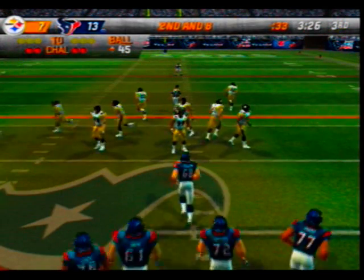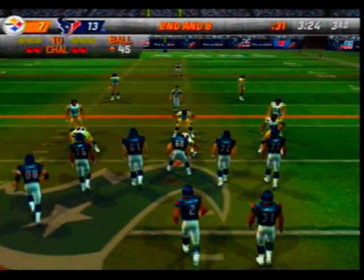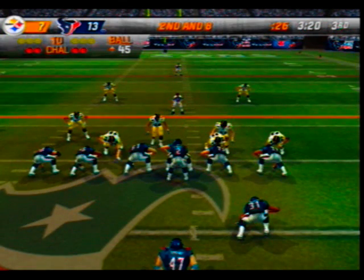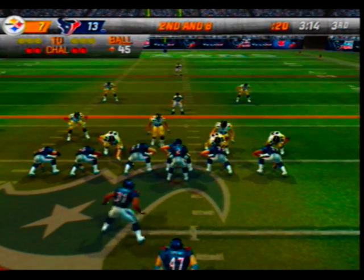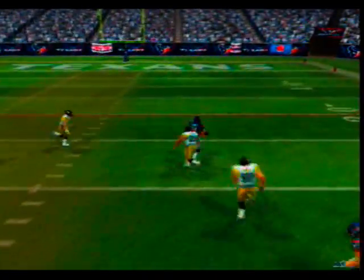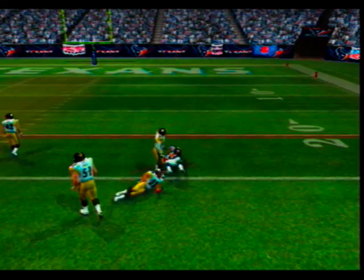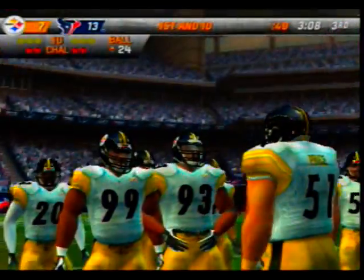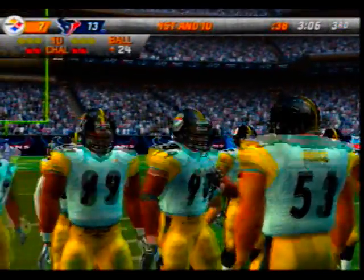Ball on the 45-yard line. On the call, play action. Gets the pass off, and the catch is made. The powerful arm brings them a first down this time. Yeah, you talk about putting some heat on your throws. This guy really let it go.